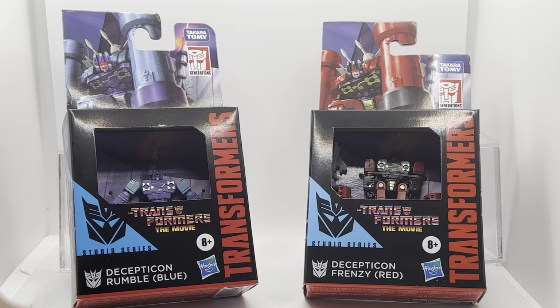But at least they've gone with really discernible packaging, because we know how much we love the packaging and the artwork on the packaging of our Transformers.